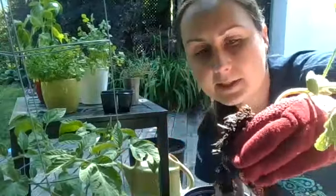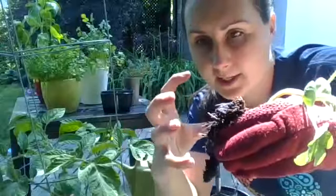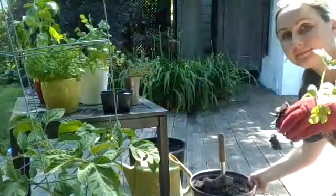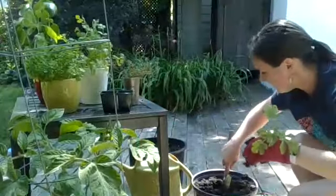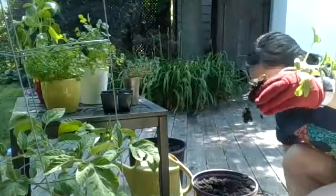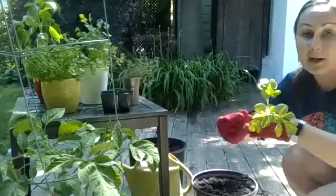What happens is when they get root bound, the roots will start circling around and around and around, and you'll find that they'll come out in like one giant thick mass of roots, which means that the roots didn't have enough room in that pot. Then you just make a big hole in the middle of this pot. You usually want to make the hole a lot bigger than what the plant is, just so you can fill in the space. You can always fill in the space. You can't get it deeper after you've put it in.